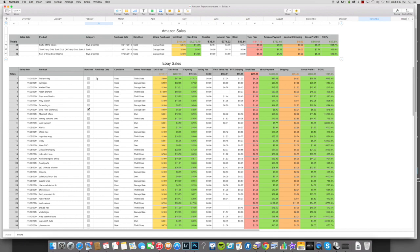So overall, out of all those items, I got paid by eBay $3,320. And then here's my fees: final value fees, insertion fees, and then shipping fees. And then that's what I paid in shipping. So I made a gross profit, minus cost of goods and everything, of $2,473. So I'll say that's not too bad.